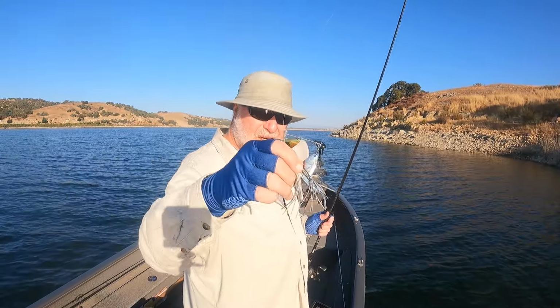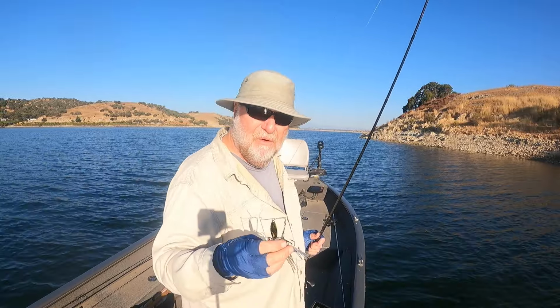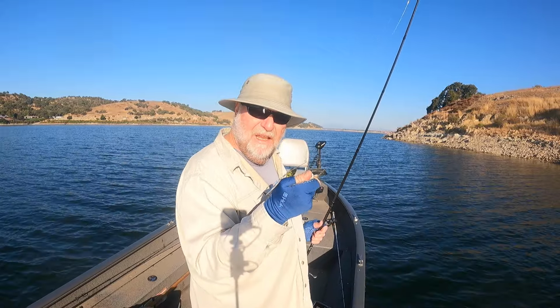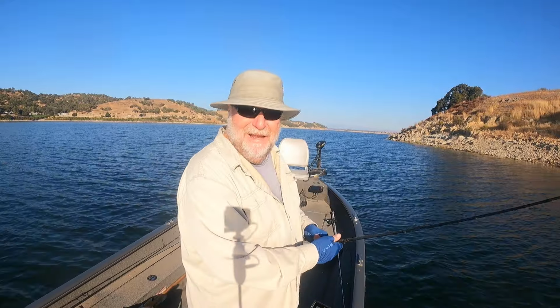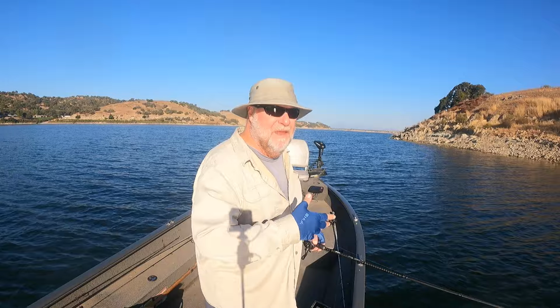I do put a little trailer on here. I don't think you necessarily have to, but the reason I like a little trailer, it doesn't really matter what it is, I just want some type of piece of plastic on there because I feel like when they grab it, it feels more real, gives me a better hook set. I'm kind of bummed out I missed that big one over there, but it happens. I'm going to keep throwing it.